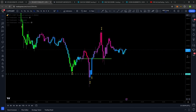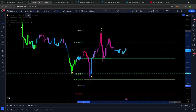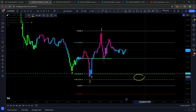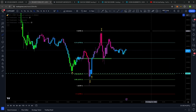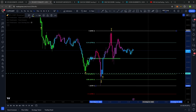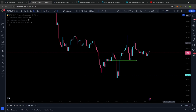Something I'd be watching for, in fact, if we do end up sending it a little bit lower, I'd start watching for fibs, something like this. I think it would make a lot of sense to test these fibs down here once again. And I'll be considering taking another entry if we do end up coming back down to those levels. But as it stands right now, the market is just slowly trending to the upside here. Let me just get rid of this.